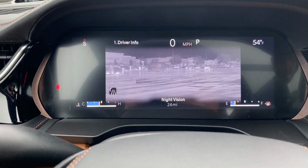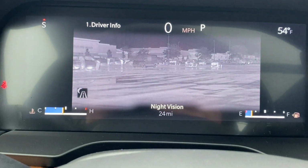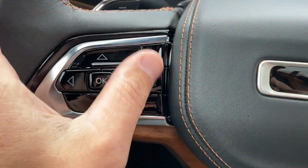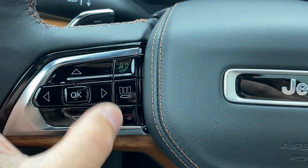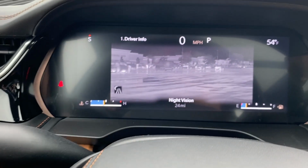And here is what the night vision looks like. So there's our night vision camera. We can see somebody walking over there, getting into their car. It's pretty cool. And all right, let's fish through the rest of this real quick. So driver's information center, phone buttons, hang up, etc. That controls this back screen here.